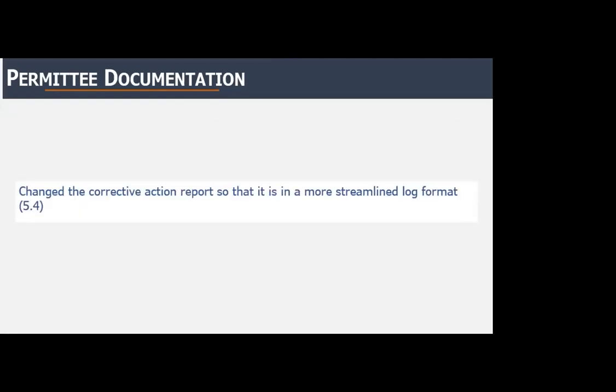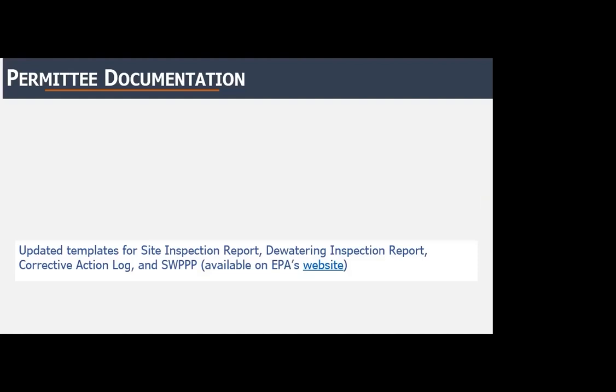We've changed the corrective action report so that it's less of a report, more of a checklist log format. I'll show you what that looks like in a second. And we've updated a bunch of the templates that you can use. These are optional templates that you can use to fill out inspection reports or dewatering reports, the corrective action log again, and even the SWIP. So those are all available at the link here on the website.